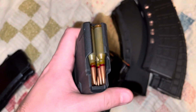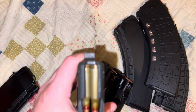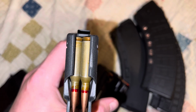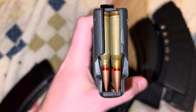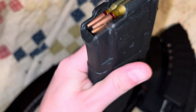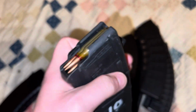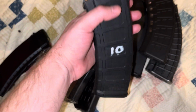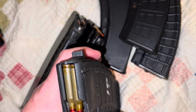Next is the 7N6. I already did a video on this round. It's 53 grains. It'll have the highest velocities because it's 53 grains instead of 60 grains. It's got a mild steel core. You can identify the 7N6 with this little red or purple ring around the bullet, and then as well, the primer. But this is Russian 7N6 right here in a Magpul PMAG 74 mag.